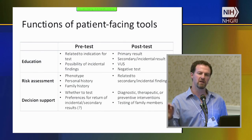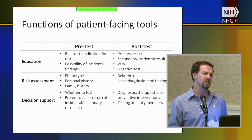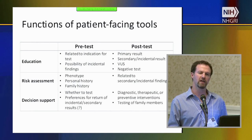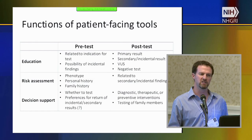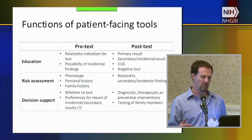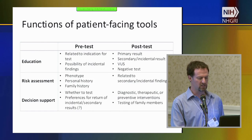Risk assessment again becomes a problem, particularly in the setting of secondary incidental findings. Hopefully you've done a good risk assessment up front for the thing that's relevant to the indication for your test, but you certainly haven't, or are unlikely to have, done a complete risk assessment for one of the thousands of possible secondary findings that might come back. And so now, at the time of that finding coming back, is the time to do that risk assessment.